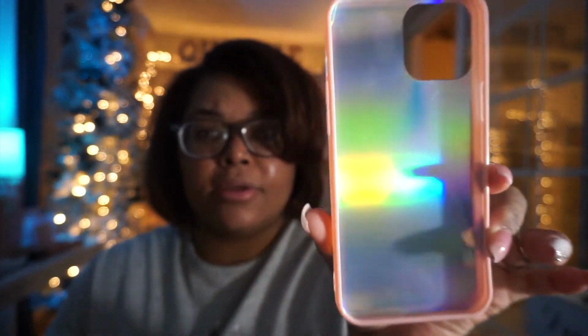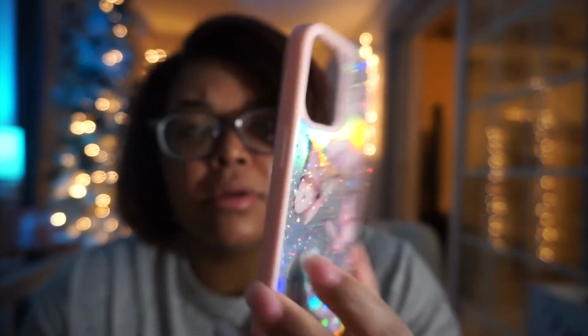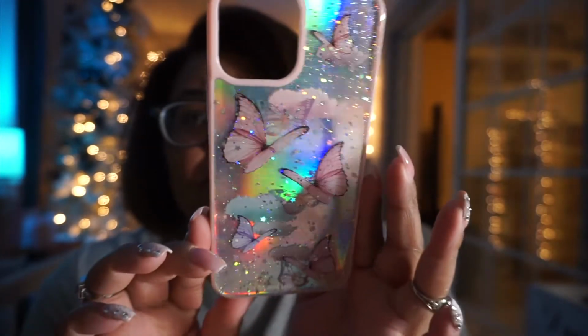So this is the case. It's so cute. And the inside is holographic. Like, look at that. That is so cool. And the side of it is just, it's pink. And then look, it's so cute.